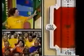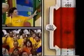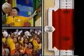Do you have a price in mind? What price do you have in mind? $5,100. It can be any place in the red area. You're on your honeymoon, huh? I am, yes. This would be a nice wedding gift, yeah. And The Price is Right.